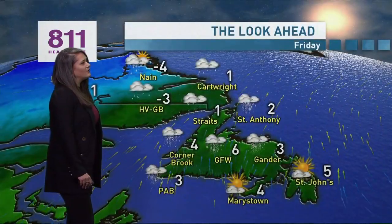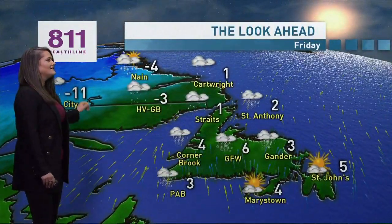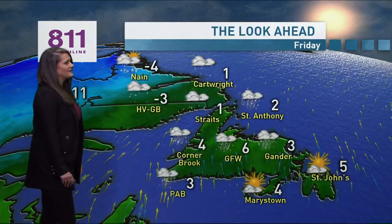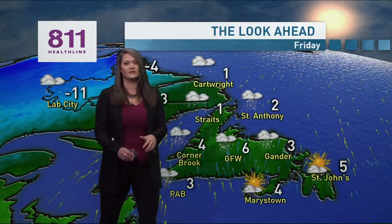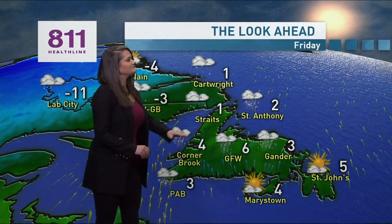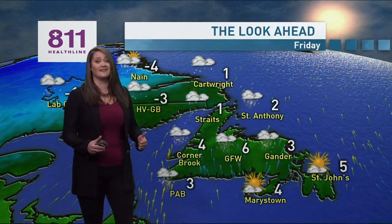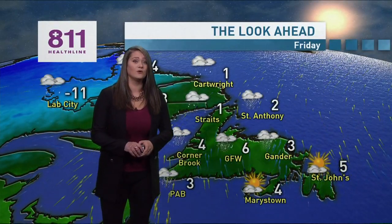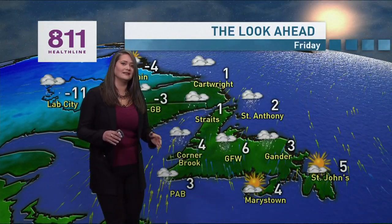So here's a look at your forecast. Those temperatures are quite cold up through Lab City. We're going to see them drop to about -11 with that potential for snow, -3 for Happy Valley-Goose Bay, and then along the coast still holding on to temperatures in the single digits. Down through most of Newfoundland, those temperatures are going to be climbing, and they're going to continue to do so as we head towards the weekend. Between 4 and 6 degrees, again seeing things start off as snow, changing over to rain quite quickly, but then holding on to that sunshine for at least the Burin Peninsula, and it looks like the Avalon Peninsula as well.